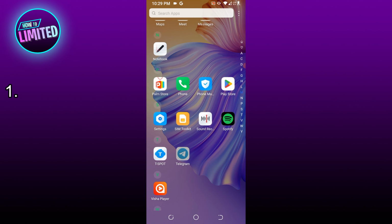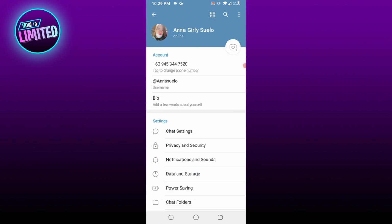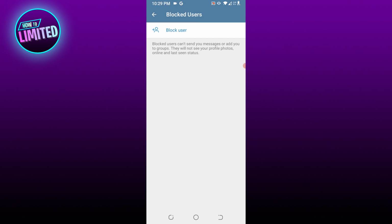Number 1. Make sure you aren't blocked. If you can't send a message to a specific user on Telegram, it could be possible that they have blocked you. You need to make sure that you aren't blocked from their side. You can ask the person to check their privacy settings and ensure that you aren't blocked to ensure this.